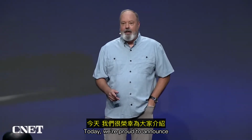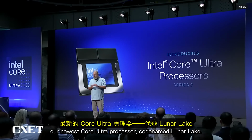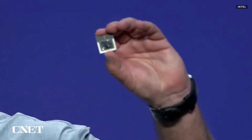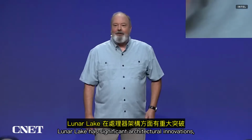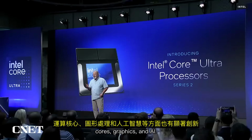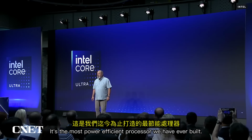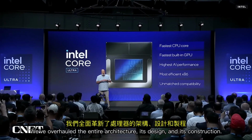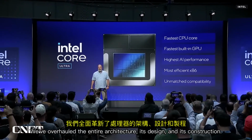Today we're proud to announce our newest Core Ultra processor, codenamed Lunar Lake. Lunar Lake has significant architectural innovations: cores, graphics, and AI. It's the most power-efficient processor we have ever built. We've overhauled the entire architecture, its design, and its construction.